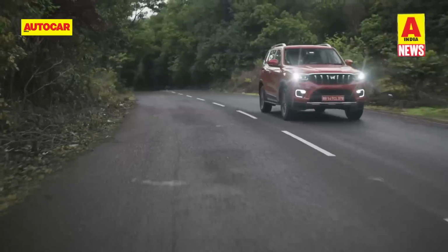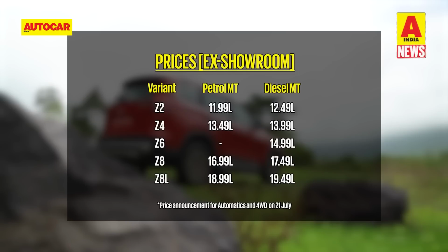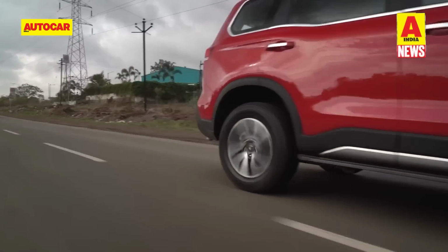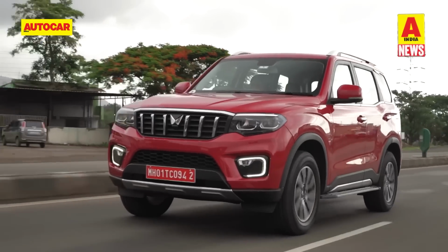Mahindra has launched the all-new Scorpio-N with prices starting at 11.99 lakh rupees ex-showroom for the base petrol, while the diesel range starts at 12.49 lakh rupees. These prices are only valid for the first 25,000 bookings. Notably, only prices for the manual gearbox versions have been revealed so far. Prices for the automatic and 4x4 versions will be announced on the 21st of July.